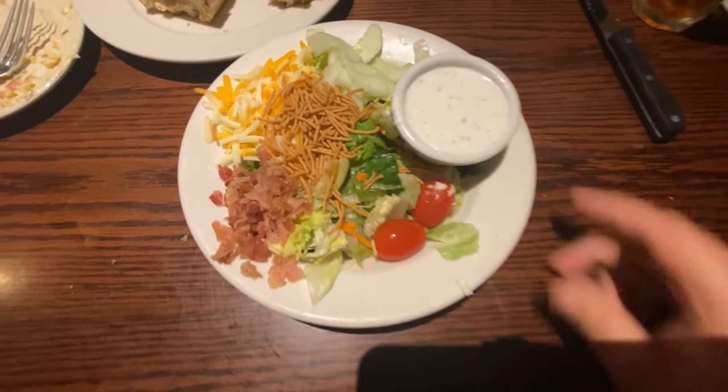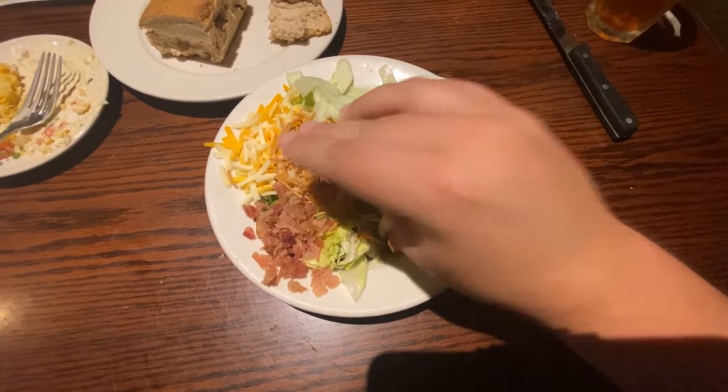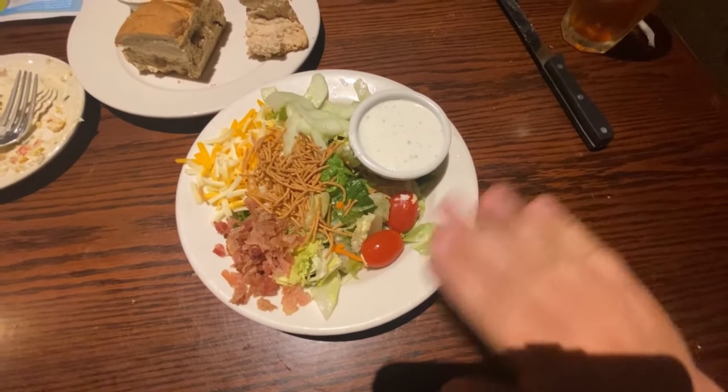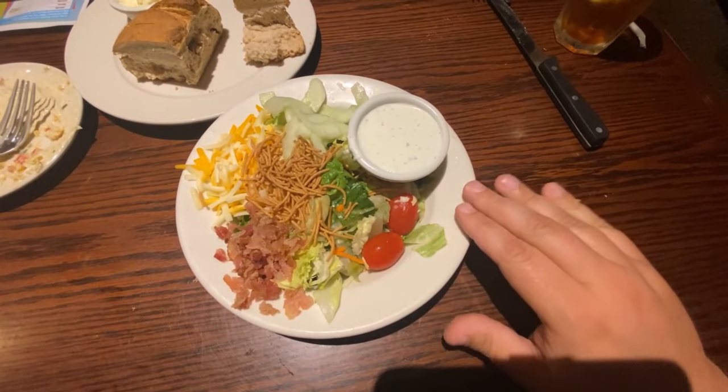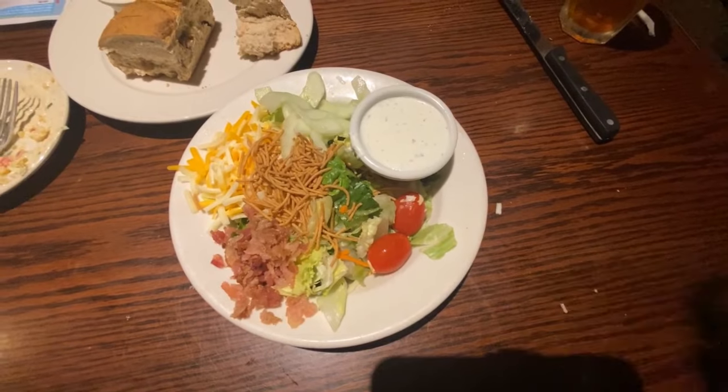Taking a look at the salad, guys. Look at this. Instead of croutons, there's chow mein noodles, which is a really cool touch. The plate is freezing cold, which I love. The ingredients are fresh, and I'm really excited about the chow mein noodles.